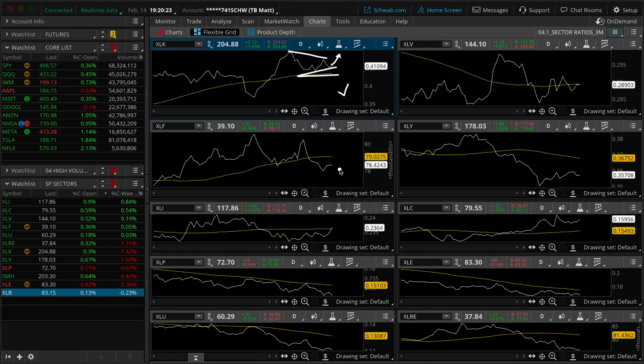XLF, we know that the structural chart is compressing in range. When and if that breaks out, we would like to see it recapture the 50 SMA. If we break out of the structural chart but do not recapture the 50 SMA here on the ratio, that would leave a little bit to be desired. The XLY kind of speaks for itself, trying to grind an uptrend here but still underneath a downward sloping 50 SMA. Leaves, again, a little bit to be desired.